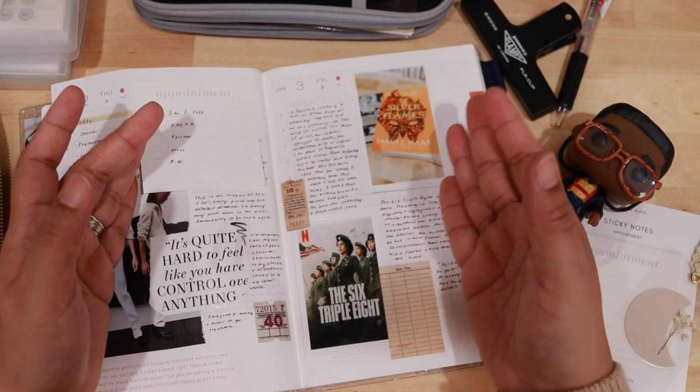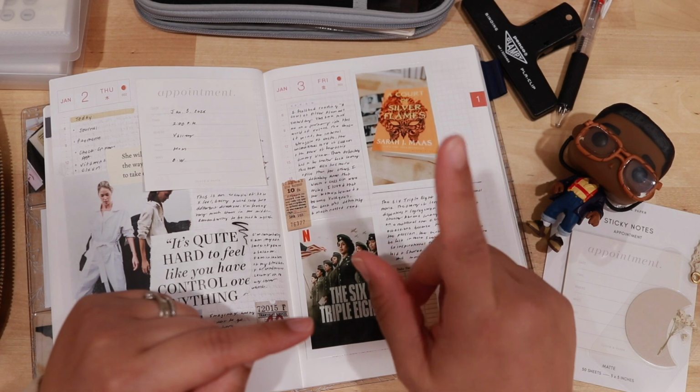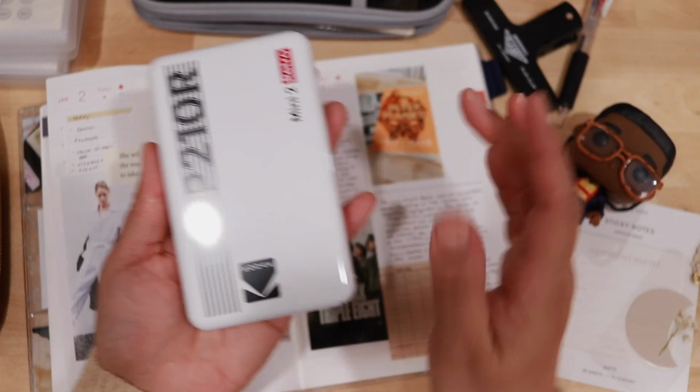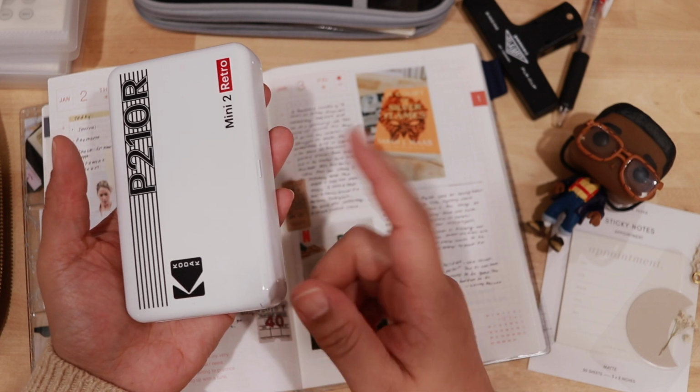I also use a Kodak mini retro mini printer, and I'll show you what that is. And it is this right here. I just basically print my pictures with this. You do have to buy the ink cartridges.